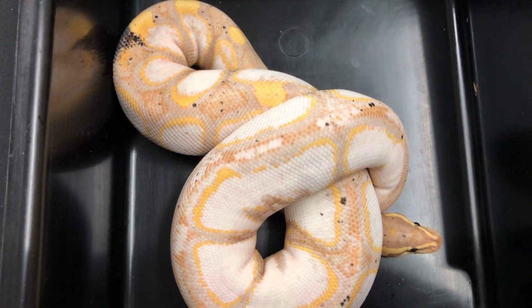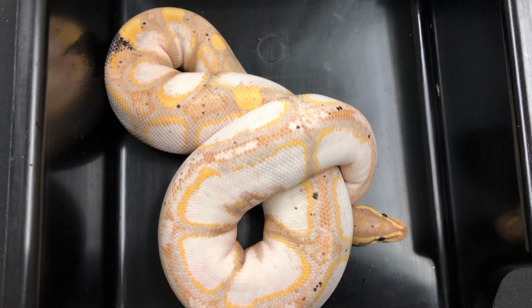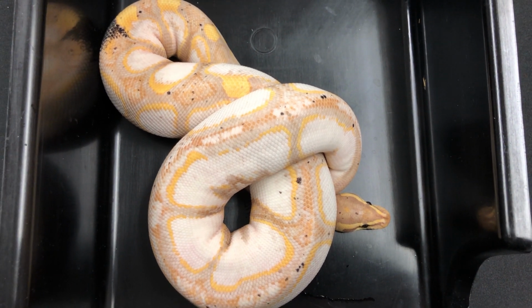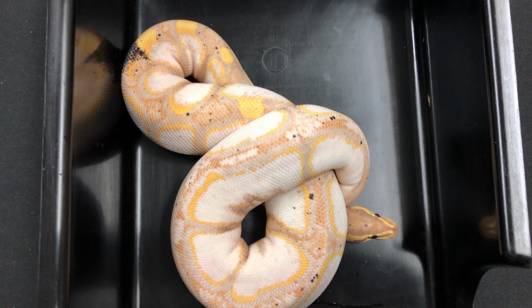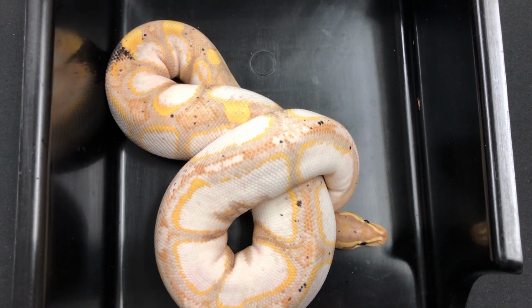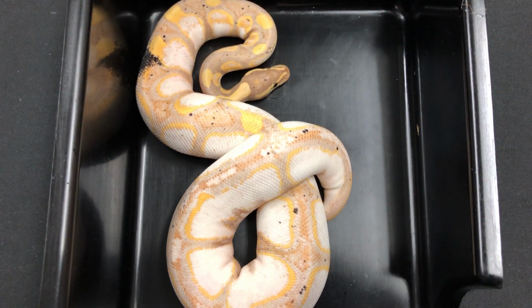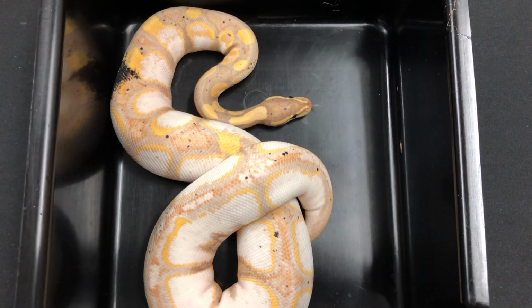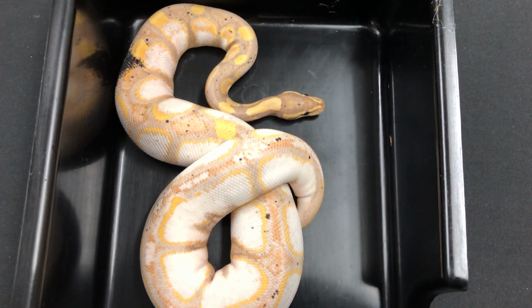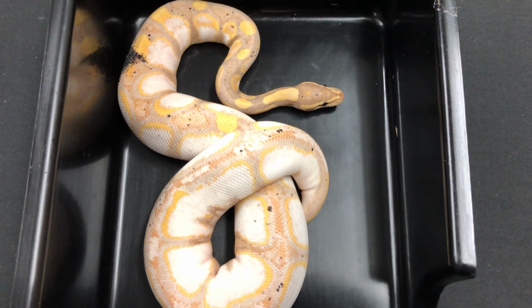But like I said, I'm interested to see how that coral glow does. Now, I sold a coral glow Mandarin pastel male last year to someone who bought it for me. It was exquisite. I really was going to keep it, but it was amazing. And this person really wanted it, so I sold it. But I kept this female back. So I think the coral glow has some definite magic with the Mandarin gene, but the banana obviously looks awesome too.